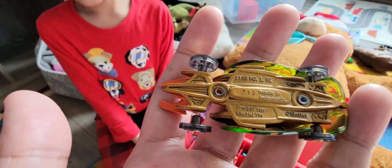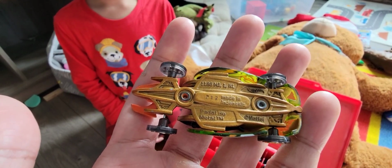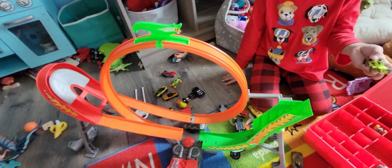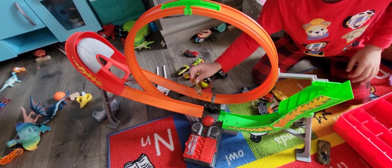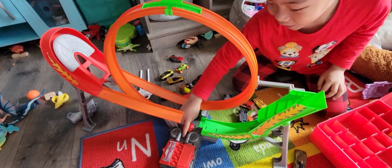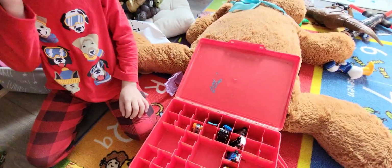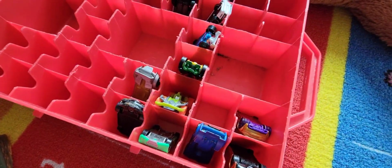Pedal the metal. Pedal the metal. Where's this made? Made in Indonesia. Pedal the metal. Oh, that's its name? Yes. He didn't even make it. Fault. Okay. I know, use the fork. Yeah, use that one to eat something. Okay, what's next? Let me check.